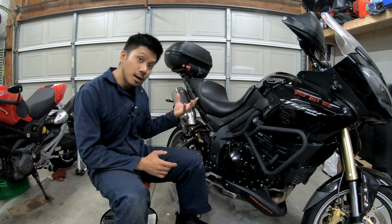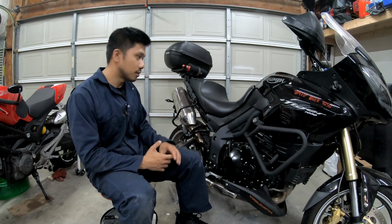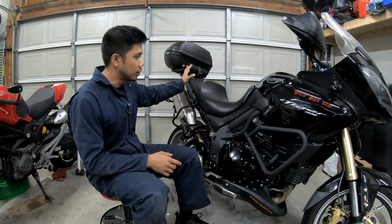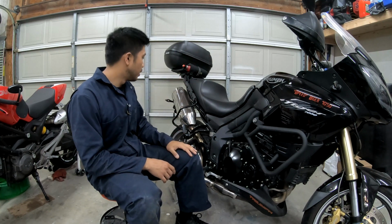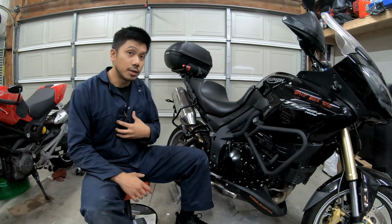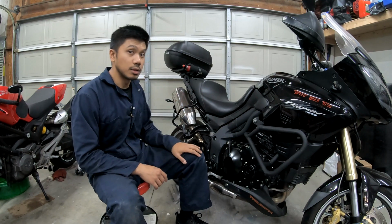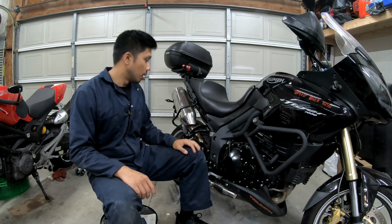This is an adventure bike on paper, so it's meant to be loaded up with luggage and another rider. So the suspension on this is ample. It can support myself. I'm 180 pounds. My girlfriend is like 125, and we've done it with some luggage, and the suspension handles beautifully.